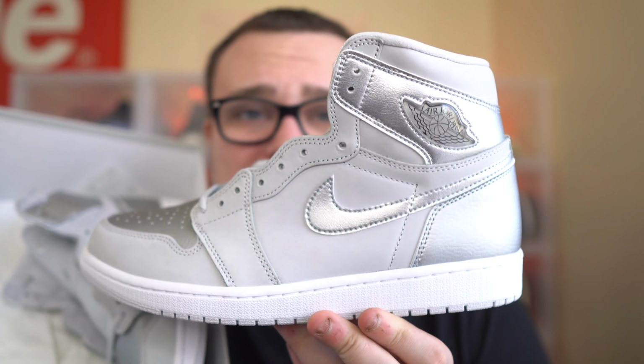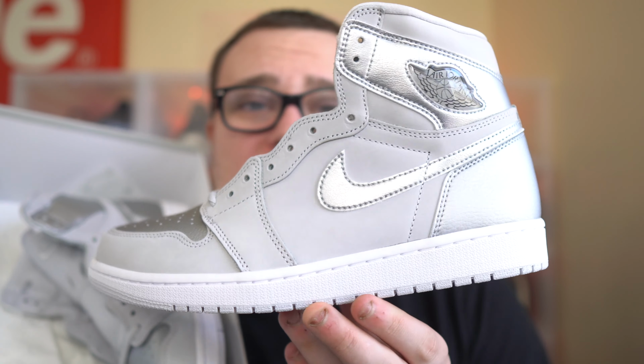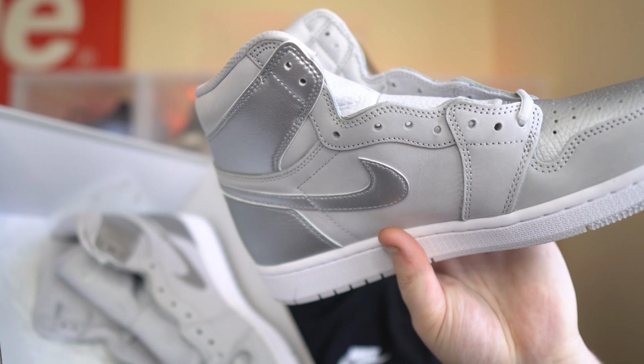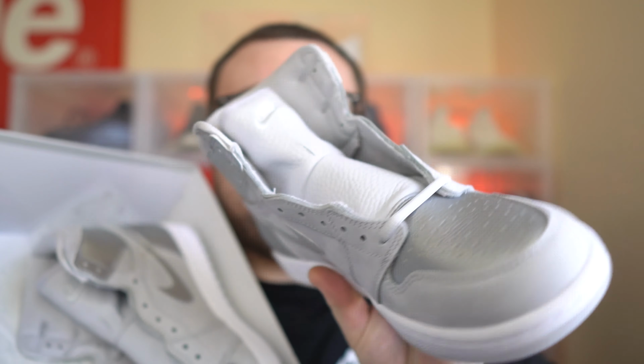Pick them up now. It's not too late. If you're looking for a very affordable Jordan 1 for under 200, this is probably going to be one of your best bets. Definitely a very clean Air Jordan 1. A very wearable Jordan 1. You do have the gray, the white, the silver. Very dope. Very, very nice. I love them. I think they're clean.